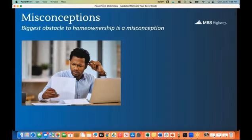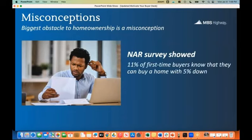Now, this misconception is an important one for us to understand. I oftentimes think that, being in the industry, sometimes we've learned so much that we forget basic knowledge and basic beliefs that our clients often have. And according to an NAR survey, it showed that 11% of first-time buyers, only 11%, know that they can buy a home with 5% down. Team, that means that 45% of those surveyed believe that they need 20% down in order to purchase a home.